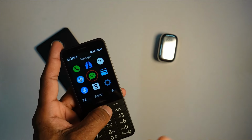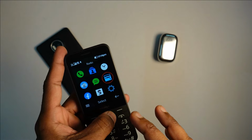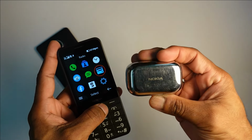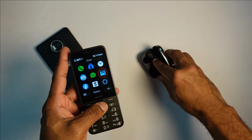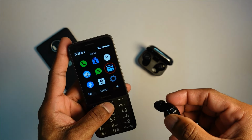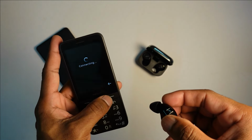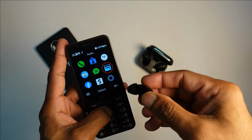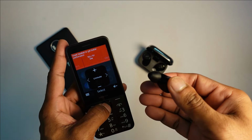Now, a lot of people have asked me whether you can use the device's FM function and listen to it through a Bluetooth earbud. With me here is a Nokia P3600, one of the best Nokia-branded buds out there. If I take this bud out and connect it here, you can see that it's connected. By right, all the audio output should be coming out through the bud, but that is not the case here.